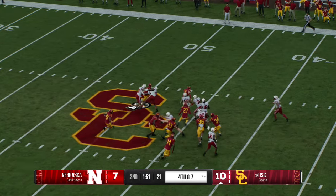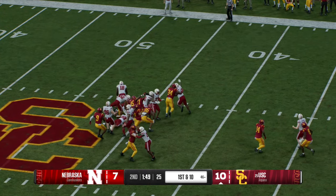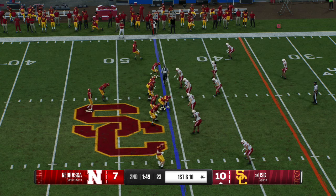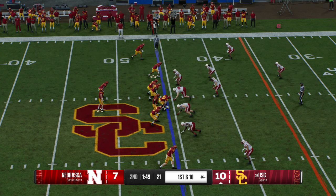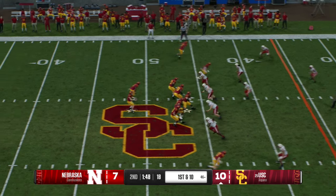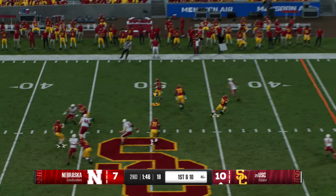Bringing it back, it's Branch. He's brought down, but a good effort to make something of that return. And the USC offense is back out on the field. This group is coming off a quick three and out. Can they put something together in this drive?